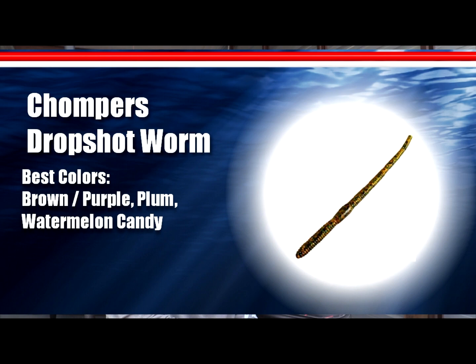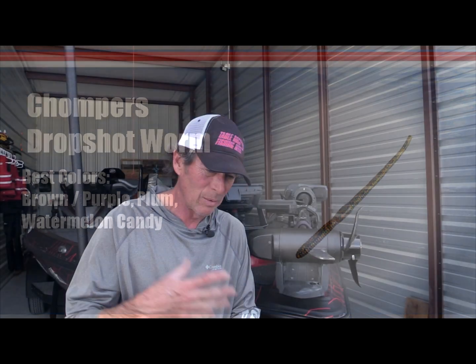Don't know why it was different yesterday than it was today, but most of those fish were coming out of trees anywhere from 35 to 50 foot deep over trees that were 65 or 70 back in the creek arms. Shad shape, cut tail, UV drop shot worm, that sort of thing.